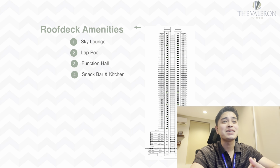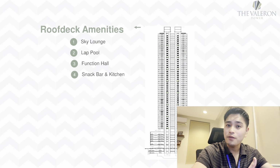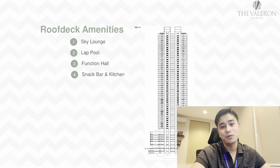This kitchen is for the function hall in case you're going to have a function or catering, any kind of event. The kitchen is going to be nearby the function hall.